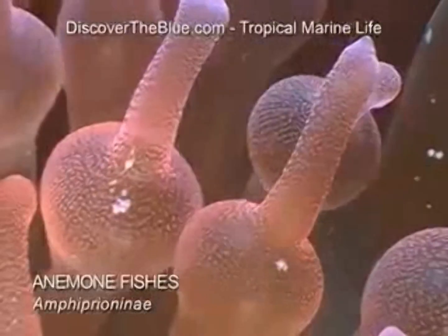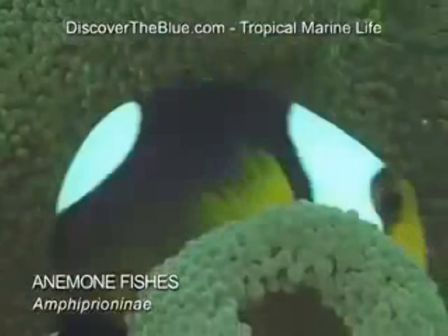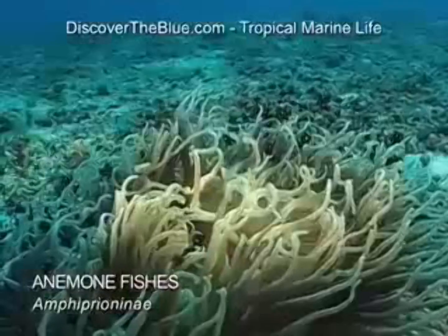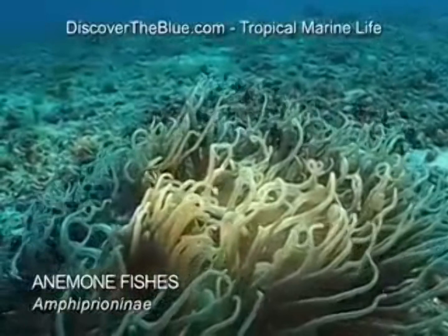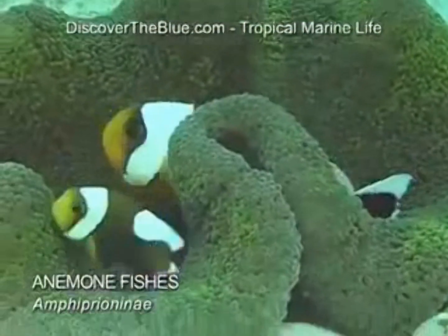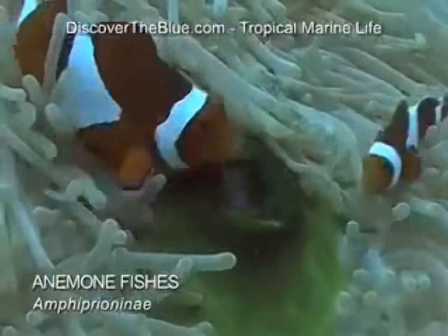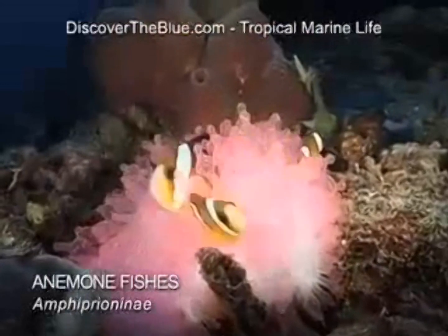The stinging cells of the anemone are very toxic, but the fish have nothing to fear. They are immune to this poison. While the fish are still very young, they are practically embalmed by the anemone in a special kind of slime. This slime contains a substance which prevents the stinging cells from discharging.